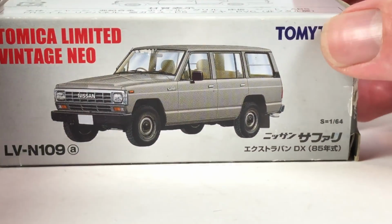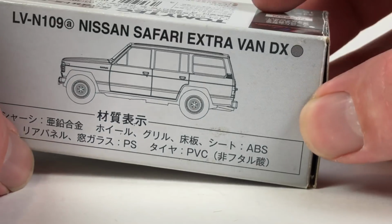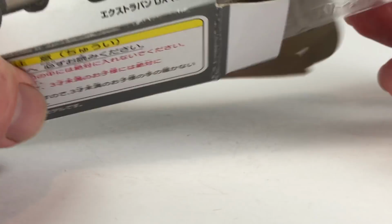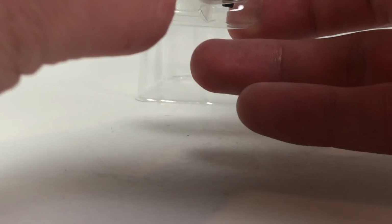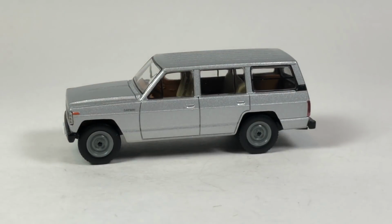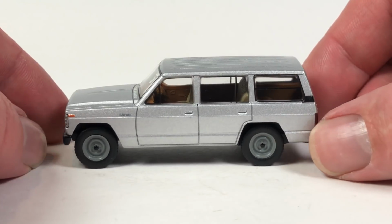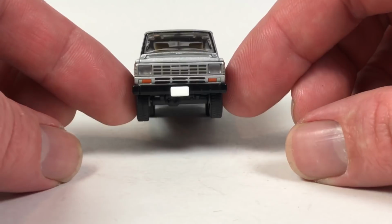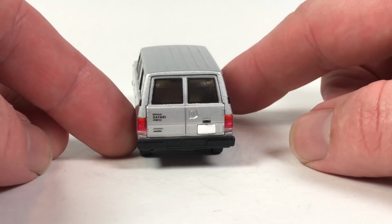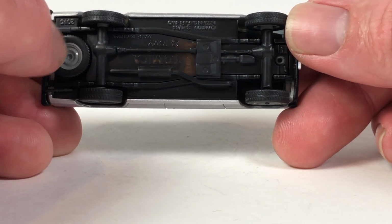And then this one too is very, very cool. So this is LV-N 109A, the Nissan Safari Extra Van Deluxe or DX. I don't know if that means deluxe or not. So the box is a little rough, but who cares, really? And we'll pull this one out. Look at that bad boy. All right, so this is a version A. So again, came out in 2015, it looks like. This is super cool. Oh man, look at the detail on the front of that thing. Looks great. Detail in the rear looks great. It's got a full spare on the underside there.